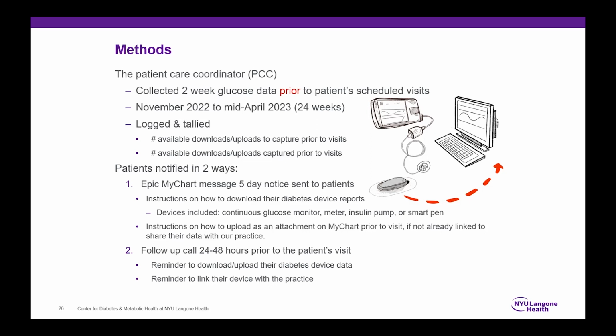Patients were notified in 2 ways. We use Epic, so we send out an Epic MyChart message, and there's a follow-up phone call. The Epic MyChart message was sent 5 days before the patient's visits. Instructions were laid out on how they can download their diabetes device data or run their report. And then instructions were also laid out on how to upload these reports as an attachment on MyChart prior to their visits, if they're not already linked. The follow-up phone call was placed 24 to 48 hours prior to the patient's visits if they haven't uploaded their data already.